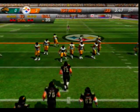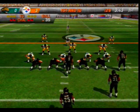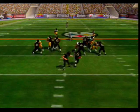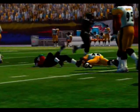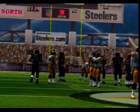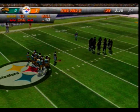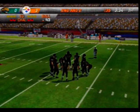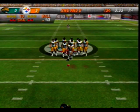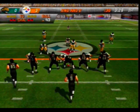First and 10. Ball on the 35-yard line. He hands it off. Carter is there for the tackle at the 43-yard line. You got to keep going to the run. You never know when there's going to be a great blocking ahead of you, allowing for a big one right into the end zone. Ball on their own 43. Ball on the 43-yard line.